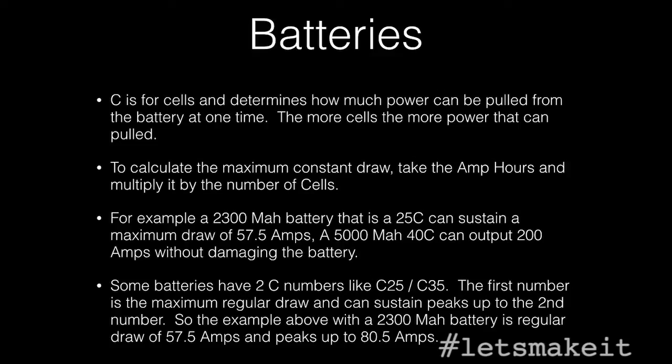A good example here is a 2300 milliamp battery that's a 25C, which can sustain a maximum draw of 57.5 amps. Similarly, a 5000 milliamp 40C can output 200 amps without damaging the battery. Some batteries come with two C numbers. Some of them will say, like see right there, C25 and C35. The first number is the number we're talking about. The second number is the maximum peak you can do for a short burst.